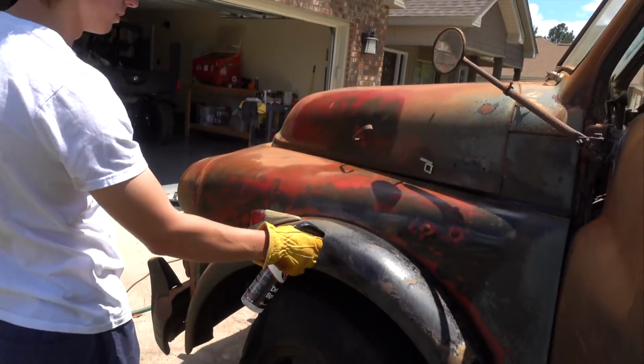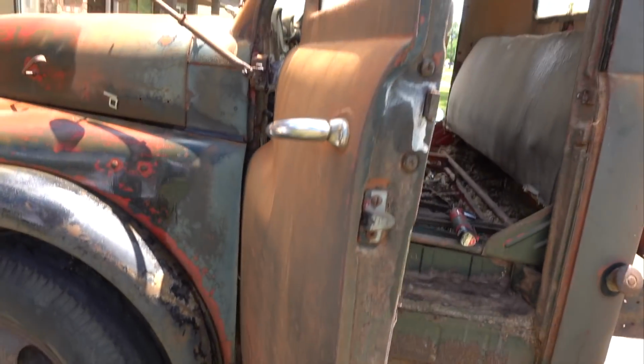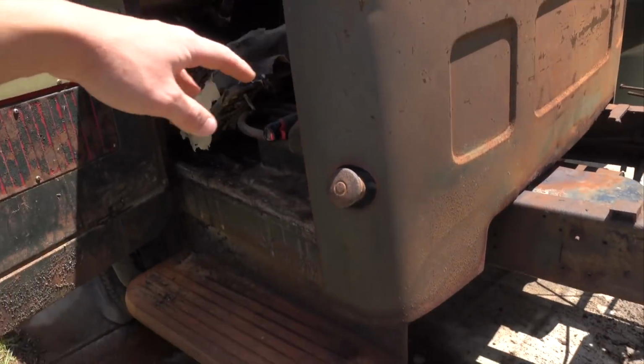The body's in decent condition. Yeah, there's no dents that we can see except for... There are dents in it. The roof? Yeah, the roof is really dented. The cab corners are dented up a little bit.